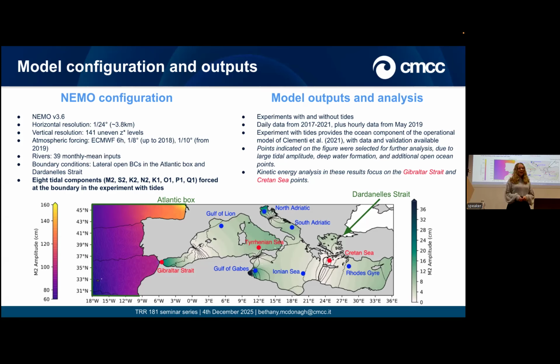This model is NEMO 3.6 with 1/24th degree resolution, which is about 3.8 kilometres in this region. We have a high vertical resolution of 141 Z-star levels. The atmospheric forcing is from ECMWF, high resolution. We have 39 rivers and then open boundary conditions in the Atlantic and the Dardanelles Strait, which is the entrance towards the Black Sea.